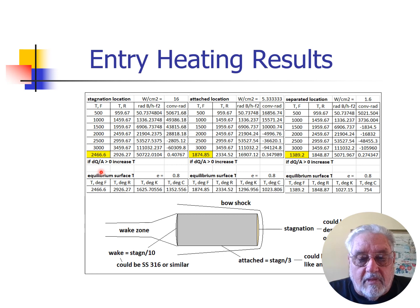Now, I do need some kind of ceramic. That 2400 Fahrenheit there is a little high for metal. All right, on the stagnation, that's here on the front, I need some kind of heat shield material to get through entry. I'll be coming in as depicted here, blunt end first.